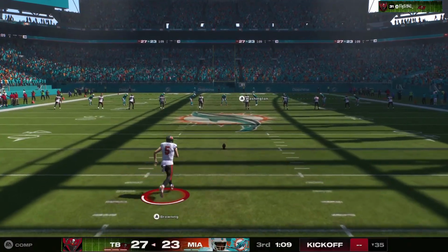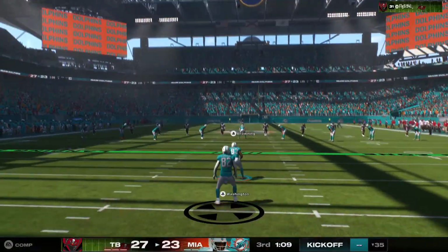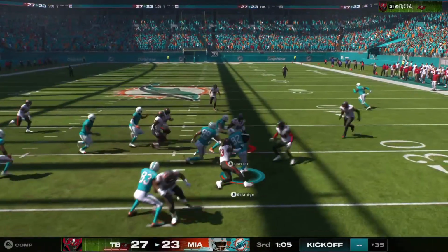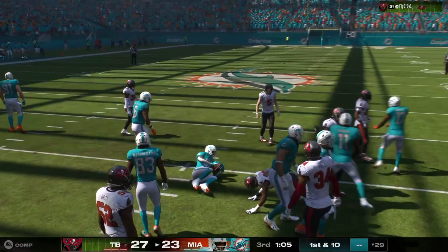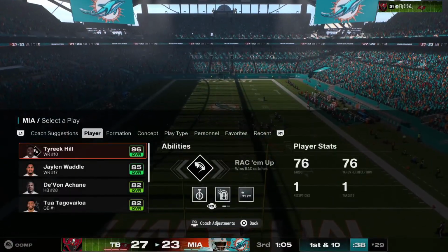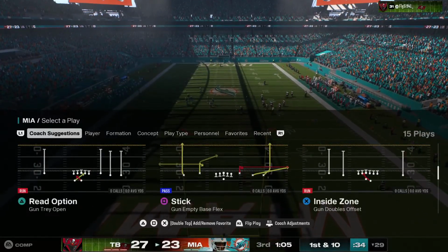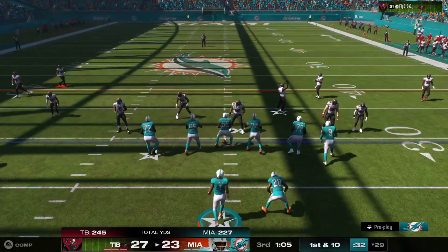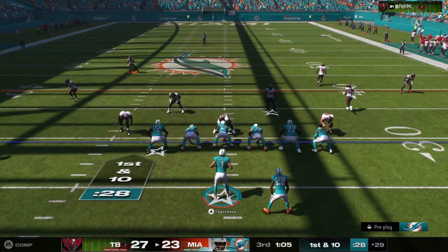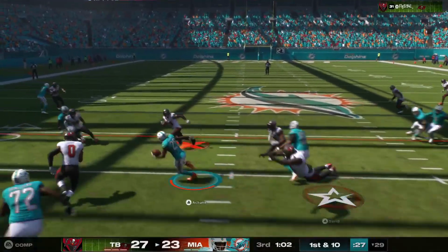The Bucs ready for the kickoff. And here we go. It's in the air. And a good return as he'll be stopped just shy of the 30-yard line. First down Miami as they get set to start the drive. And they've sort of lost their way, partner. How do they recalibrate and get this proverbial train back on track?